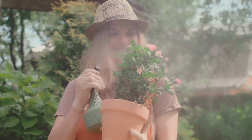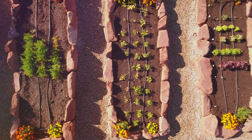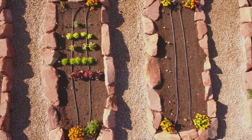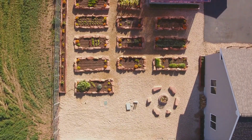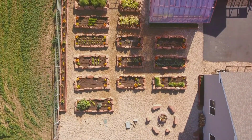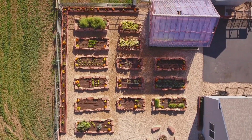Talking about land requirements, we discovered that you don't need acres of land to create a permaculture garden. A small suburban backyard or even a rooftop can be transformed into a thriving ecosystem. What matters most is not the size, but how you utilize the space. Every inch of your land can contribute to the overall productivity and sustainability of your garden.